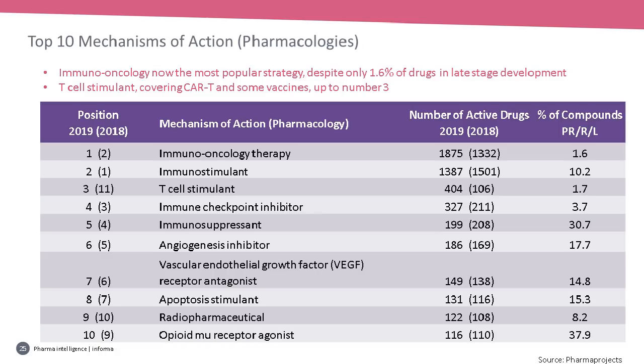But we also have a number of general mechanisms to facilitate easy searching. And one of these is immuno-oncology. And this year, immuno-oncology has overturned the other broad category, immunostimulant, to take the summit for the very first time, the most popular strategy.